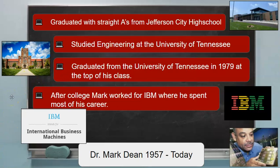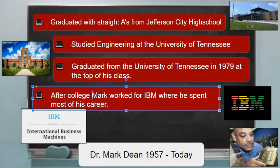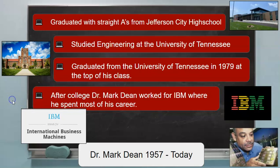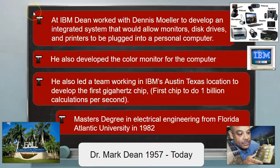After college, Dr. Mark Dean worked for IBM, where he spent most of his career. IBM stands for International Business Machines. That will be important. At IBM, Dr. Mark Dean worked with Dennis Muller to develop an integrated system that would allow monitors, disk drives, and printers to be plugged into a personal computer.